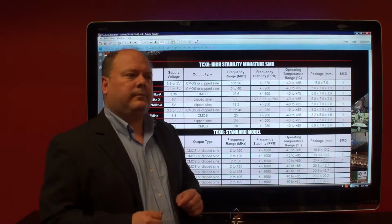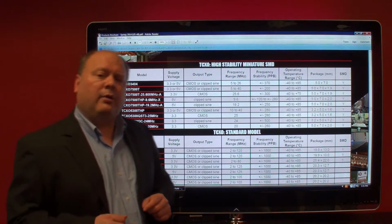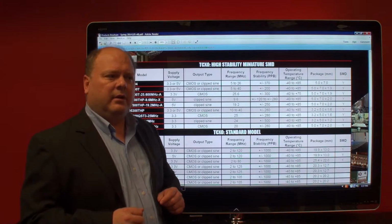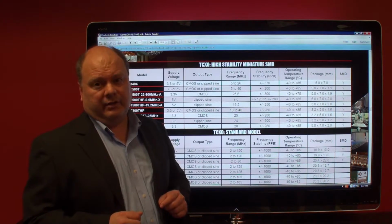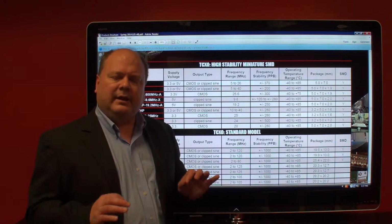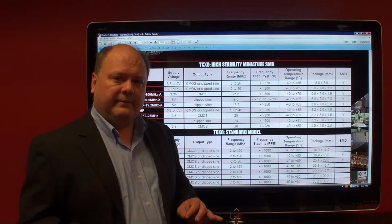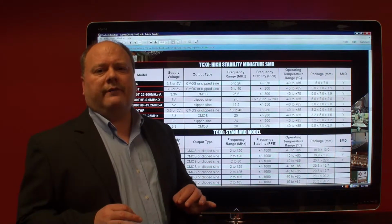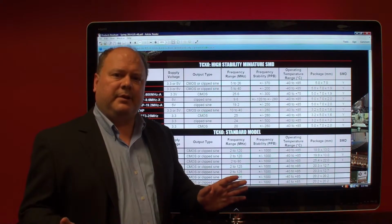Another area where TCXO vendors are notoriously conservative: their products are 5 to 10 times better over 10 years than what they specify on their data sheet. That involves long-term aging. Long-term aging is a marketing gimmick. People who understand TCXOs can take advantage of that, and we try to take advantage of that. Most TCXO vendors will offer plus or minus 1 ppm per year aging. Everything you see is plus or minus 1 ppm per year.